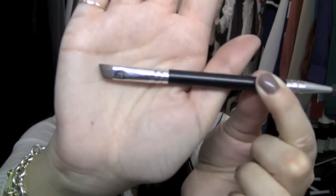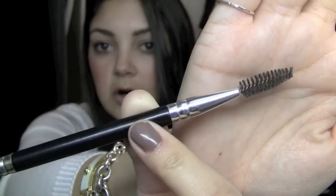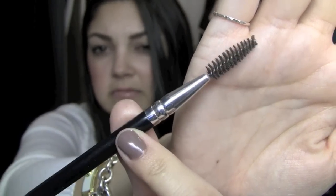And they don't even have anything on there, but I particularly am showing you this brush, which is again dual-ended. It has the angled brush on one side and the comb, or what do you guys call it, spoolie, I think is what it's called, on the other side.